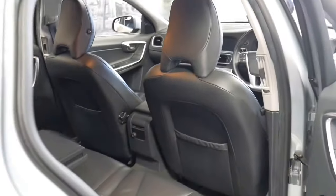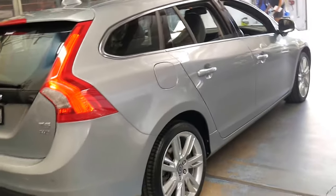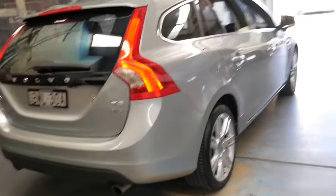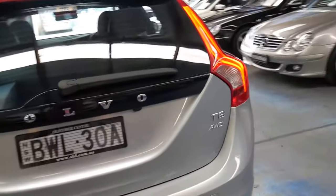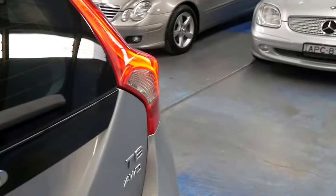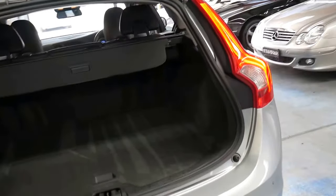The T6 turbo petrol engine is very reliable, and the good thing about this car is being a wagon, you've got a lot of utility. Being an all-wheel drive, you can take it to the snow. You shouldn't need snow chains, obviously, being an all-wheel drive. You've got that power if, you know, you need to overtake someone and you're going uphill.